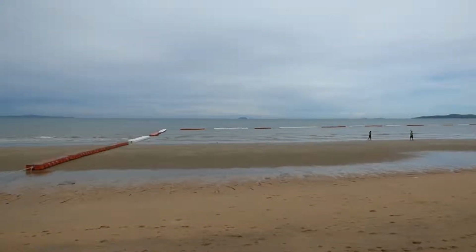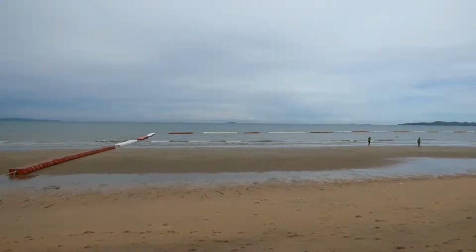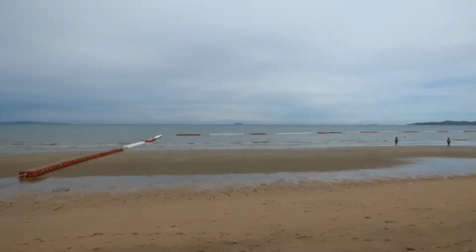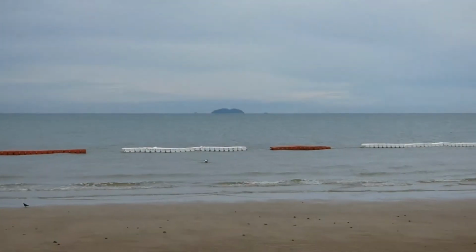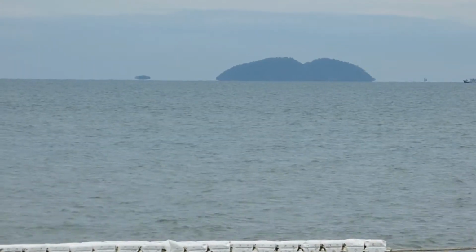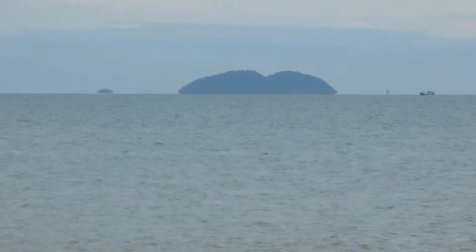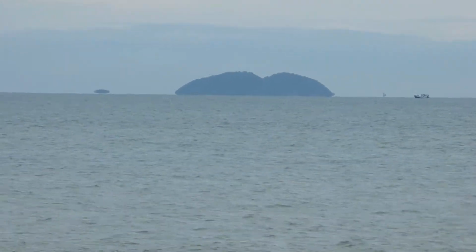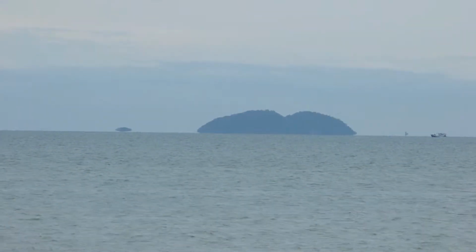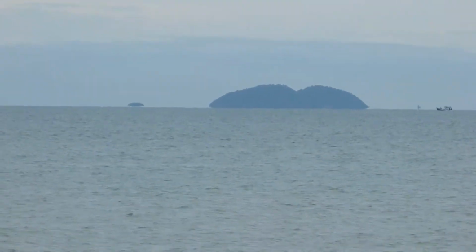Okay, so here I am in Thailand, and I'm jogging on the beach here, and I noticed something interesting. I thought I might share it with you guys. What you're looking at there, see if I can zoom in on it a little bit. That island there is Koh Lin. Koh is the word for island here in Thailand. And you can see that on the right hand side there's a little blip, but then the island itself is two big humps.